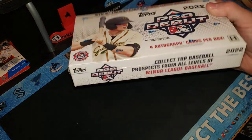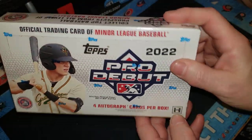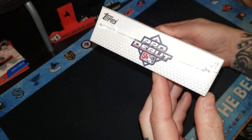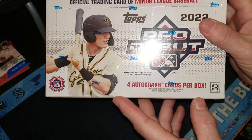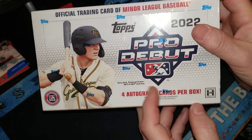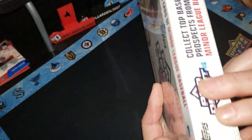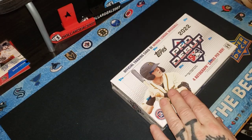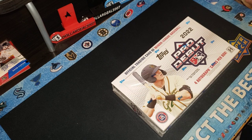So anyways, today, minor league baseball Pro Debut, 4 autographs per box. There's 24 packs, 8 cards per pack. There's not a whole lot of odds on these ones. I'm looking for Henry Davis, obviously. He's the number one pick, and a few others that are in here. I'm going to have to pull up the checklist for this one because I don't know. I think I did a break of this earlier this last year.